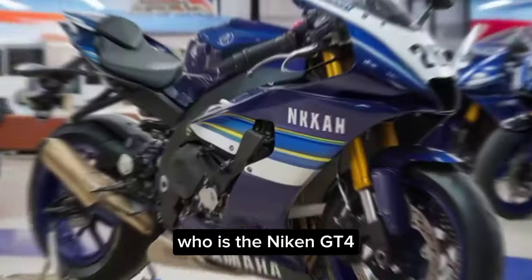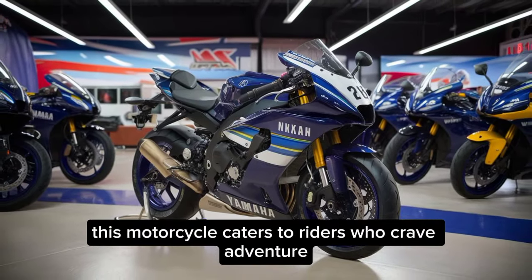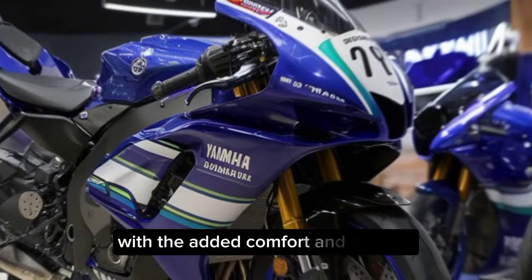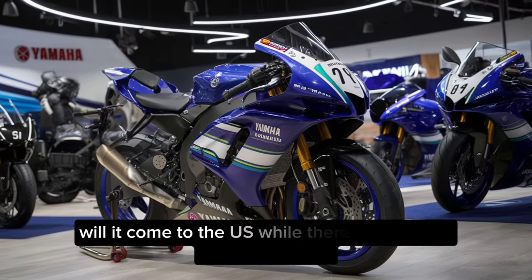Who is the Niken GT for? This motorcycle caters to riders who crave adventure and long-distance exploration. It's perfect for those who want a sporty ride with the added comfort and stability for tackling miles on the open road. Will it come to the US?